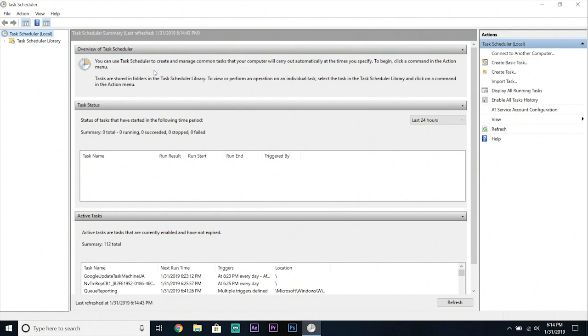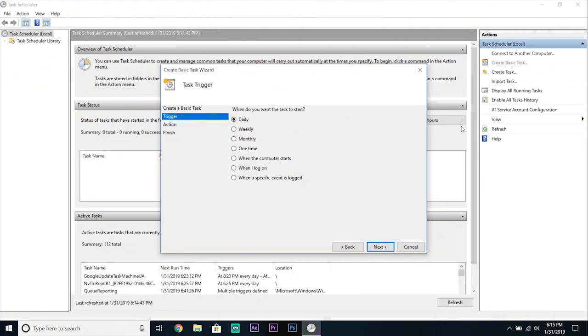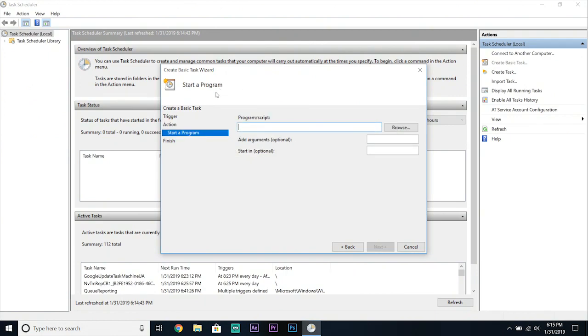Okay, you're gonna go to create basic task. You're gonna name this task ThrottleStop. All right, once you created this, when do you want your task to start? When the computer starts. I have that one. You could put when I log in, but I feel like when computer starts is best. Action. What action do you want the task to perform? You want start a program, which is going to be ThrottleStop.